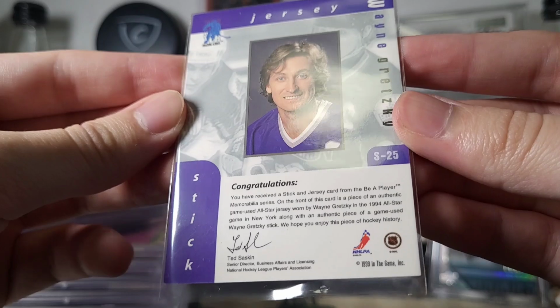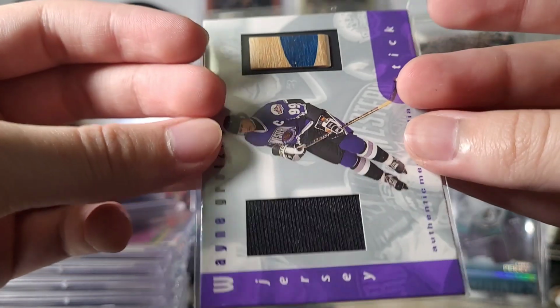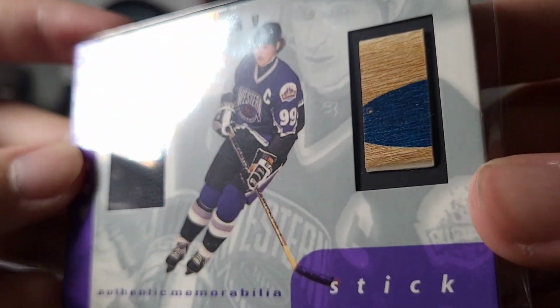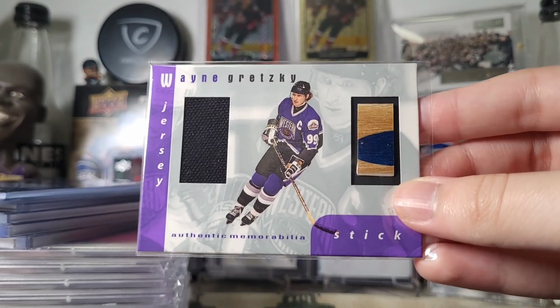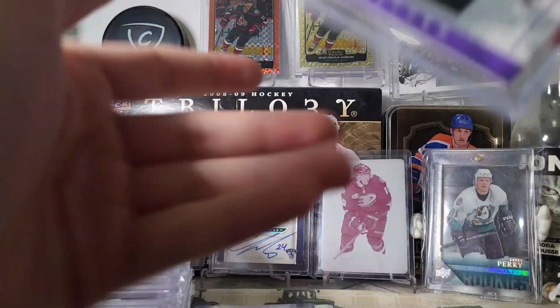It was pretty cool. From the 1994 All-Star Game, a jersey, and a stick piece from possibly that same All-Star Game. It looks like it could very well be the same one, but who knows. It's cool. Always down for more Gretzky game use stuff. Although technically this is All-Star Game, but that's fun too.